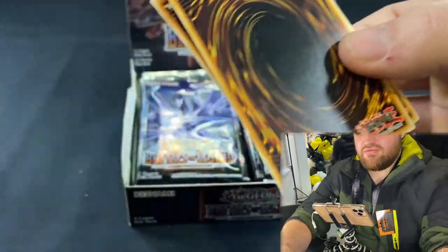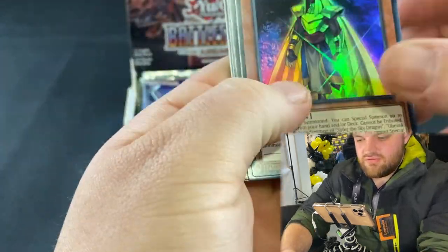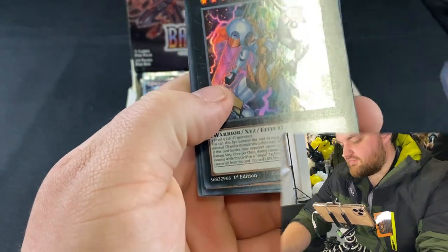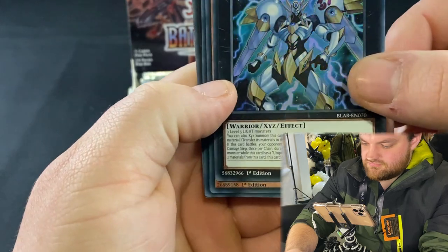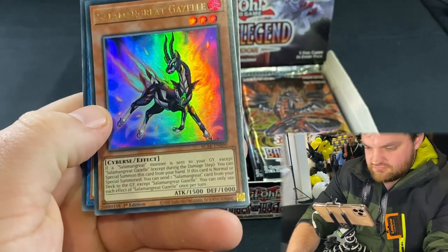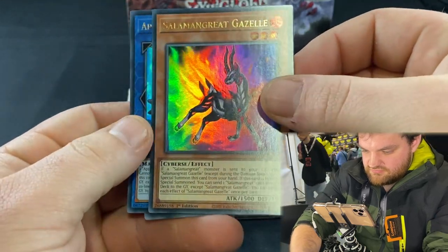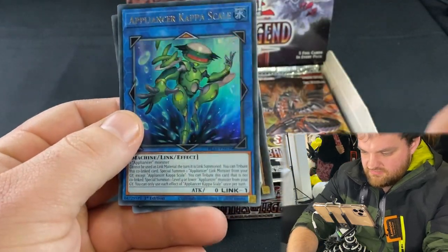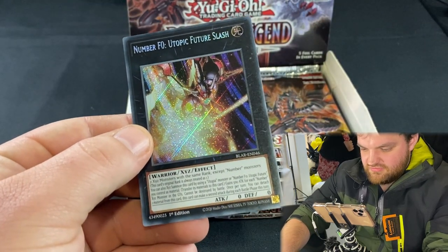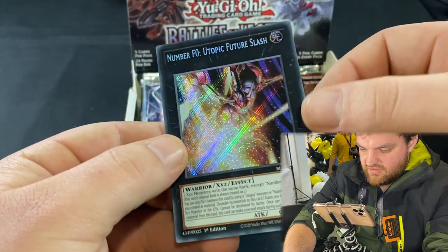Come on, brother, let's get something good. Oh, nice, Rosa. I was at my locals the other week and someone let me down with that. It's a good card. Oh, center it a bit better. Gazelle. You could have Dark Arm Dragon, right? Oh, beautiful. That's a nice one, that is.